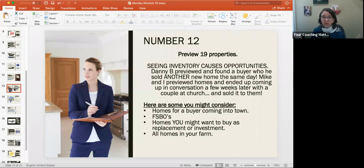I'm not even selling real estate full time, guys. Go preview property. It causes opportunities to happen. Here's some things you might consider. Homes for a buyer coming into town or sell by owners. Homes you might want to buy as a replacement or investment property. How about all the homes in your farm that are for sale?